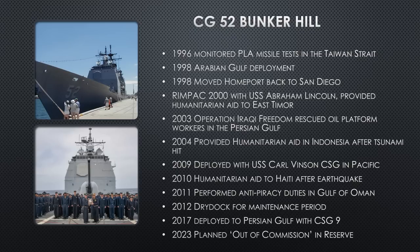In 1998, the Arabian Gulf deployment. That's a very common deployment. If they don't go into the Persian Gulf, a lot of times they'll just hang just outside the Straits of Hormuz. That body of water is the Arabian Gulf. She also moved her home port back to San Diego in 1998. Like I said, they don't stay in any one home port for long periods of times, it seems.